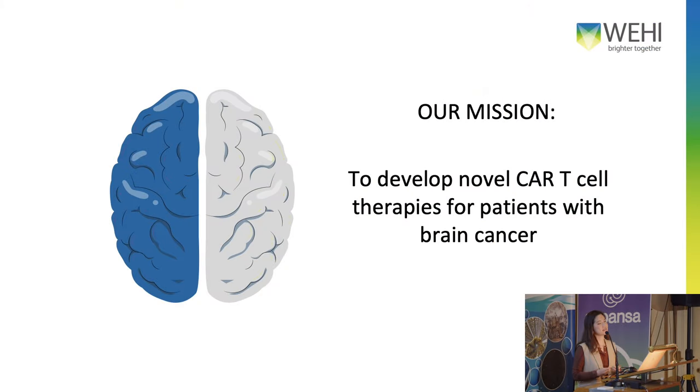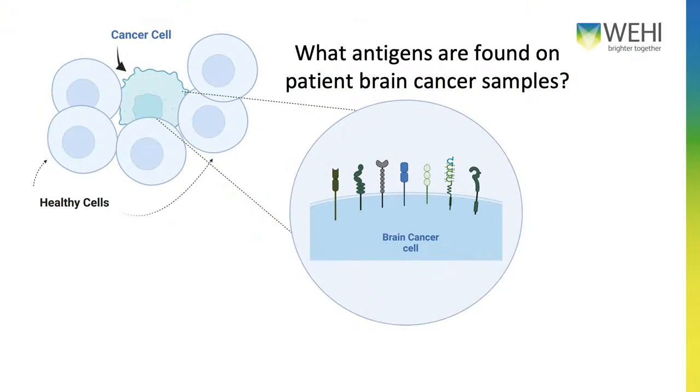Now, the mission of our lab and many others across the world is to translate this success into brain cancer. And we want to do this by developing new and novel CAR T-cell therapies for patients with brain cancer. In order to design these CARs, we must first understand what tumour antigens we are targeting. So we have collaborated with hospitals across Australia to obtain rare patient samples. And what we do is we meticulously analyse these samples to understand what antigens are found in these cancer cells.